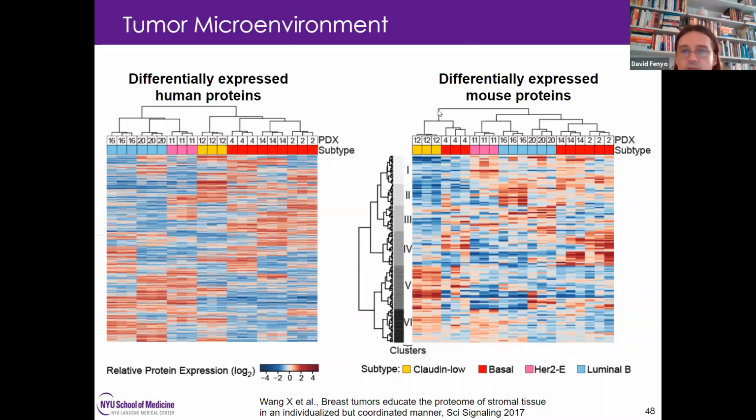But if we look at the mouse proteins, we get also surprisingly good separation. So we can tell from just looking at the microenvironment which tumor it was.